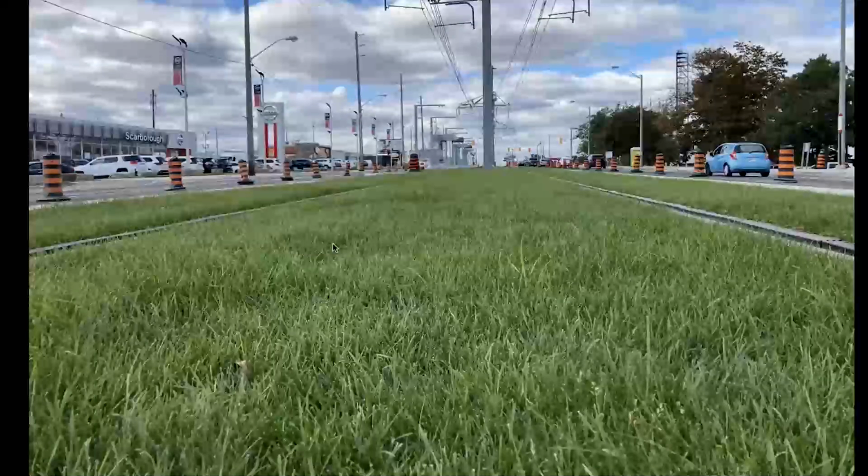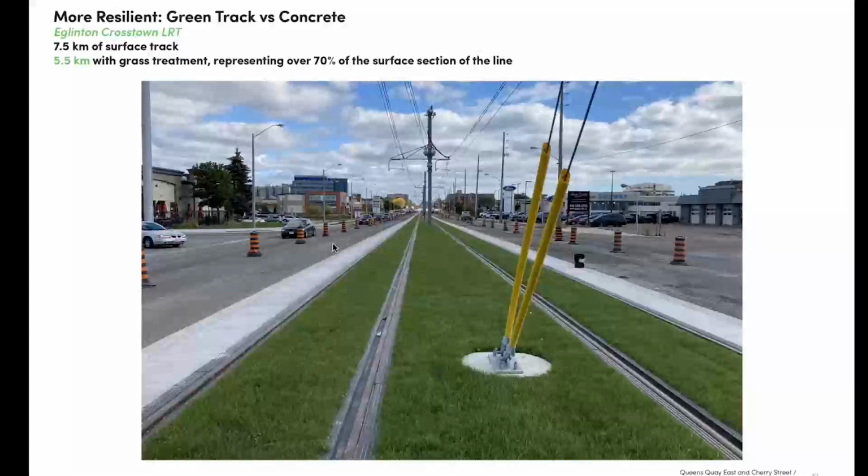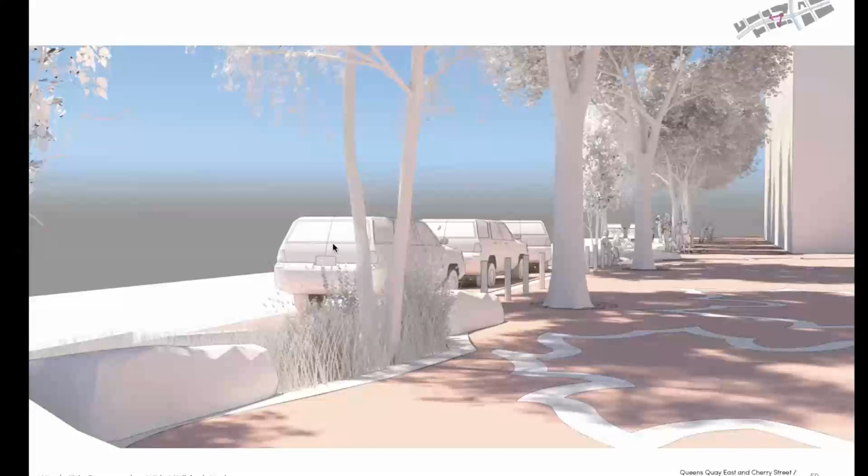A small detail on page 59: there was an illustration of how the pickup, drop-off and the lay-by can occur. You're illustrating the idea potentially of some bollards in this area, and that is something I think should be avoided at all costs. The more porosity, the more normalization of the pedestrian environment, is more sensitive. And again, the green track, I love the idea. It continues to merit that exploration.